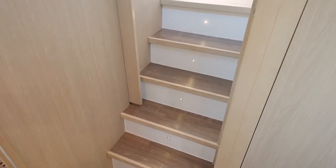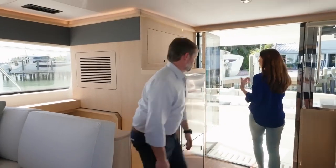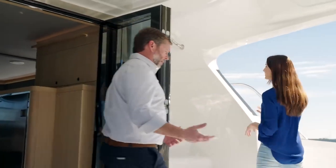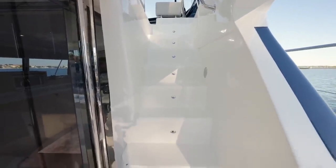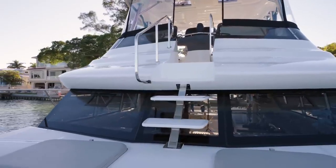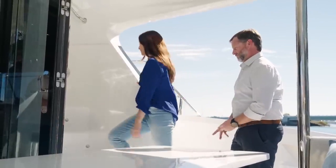Yeah. As we head up to the fly bridge, tell me a little bit about how we get up there. Yeah, there are two great access points. As we're coming around now into the aft cockpit, you'll see we've got our access stairs from the aft cockpit, but if you happen to be on the foredeck, you have your bridge-to-bow stairs that you can use to directly access the fly bridge. So two access points, very easy to get to. Very easy, and nice wide stairs as well.